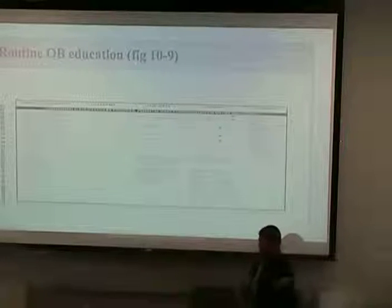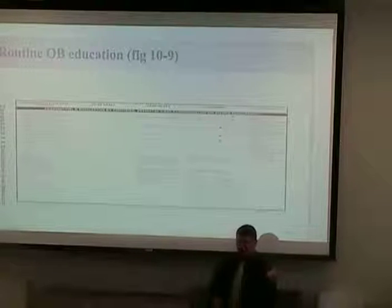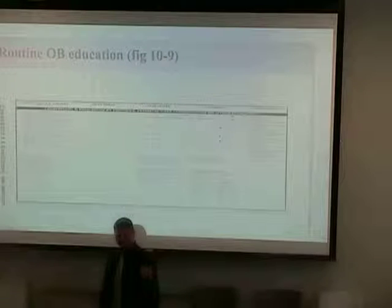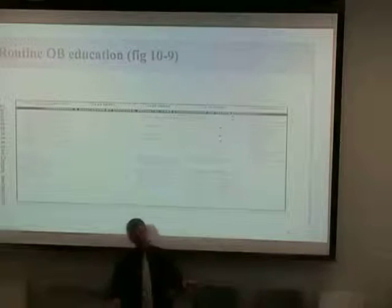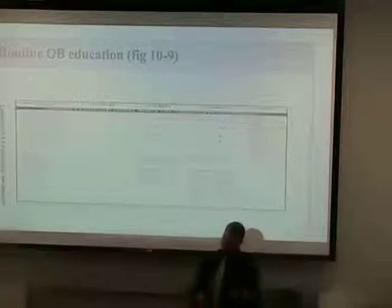The number 1 reason why pregnant women contract pathologically in pregnancy is urinary tract infection. Number 2 reason is dehydration. Number 3 is stress, okay? So the first thing we do is say rest, drink water, relax, let it go, and if it doesn't work, you come on in and see us and we'll rule out a urinary tract infection, okay?